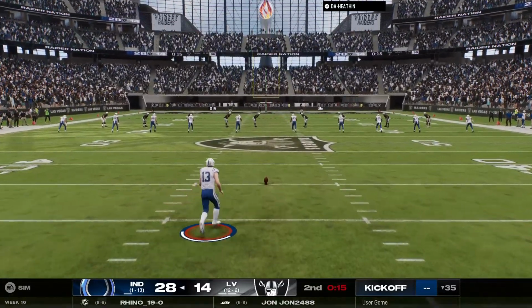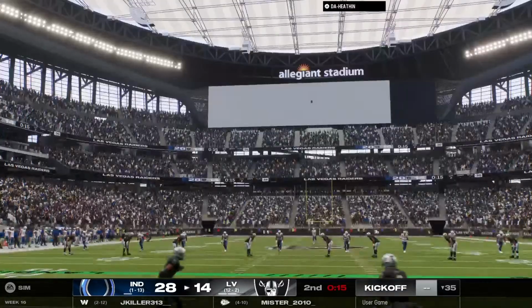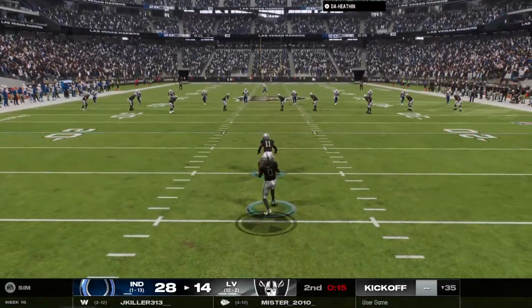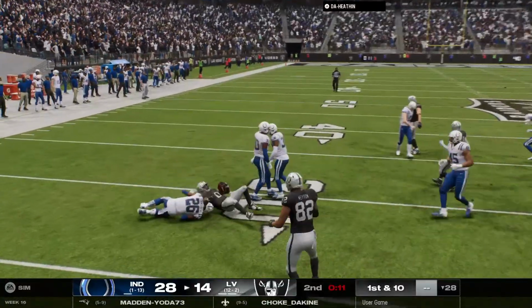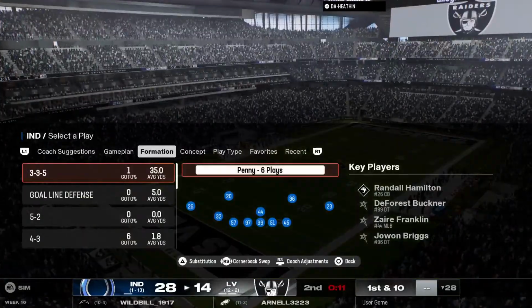All set for the kickoff. Little with the honors. Fielded at the 7. And he's going to make this to the 28 before going down.